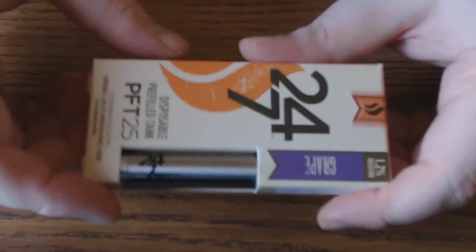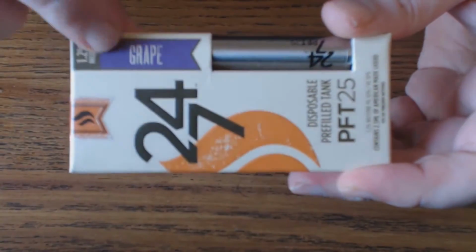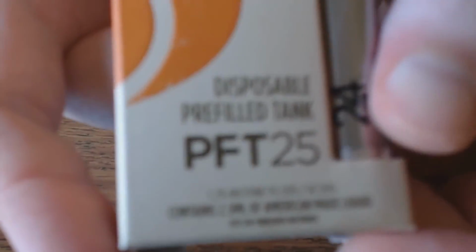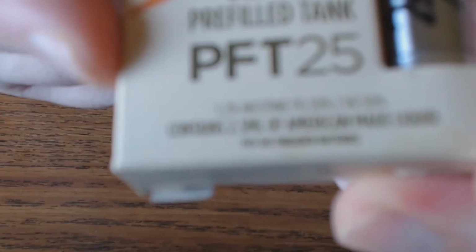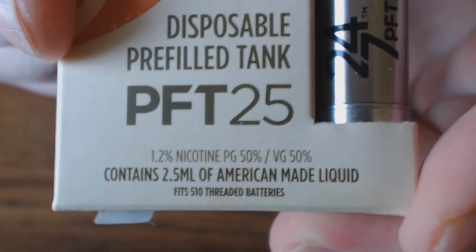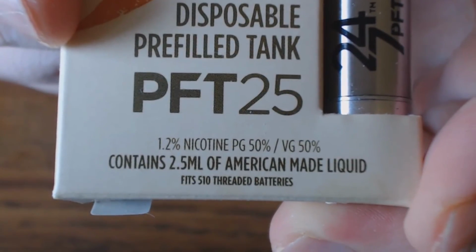Okay, so this is the packaging that the disposable tanks come in. And see, they'll have the juice name right here. It'll say PFT 25, disposable pre-filled tank. Contains 2.5 mils of American-made liquid, and it'll say 1.2% nicotine, which is 12 milligrams, 50/50 PGBG, and, oh, fits 510 threaded batteries.